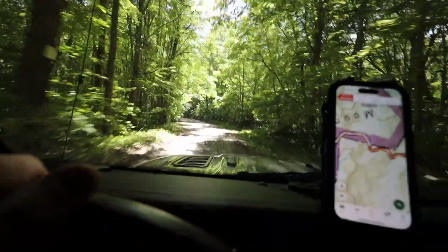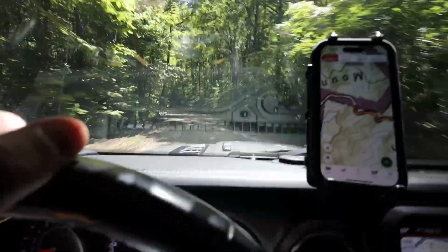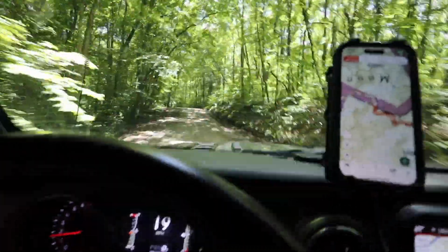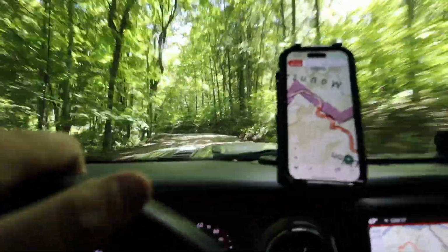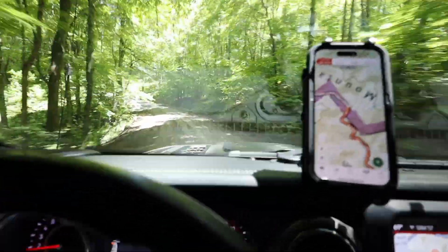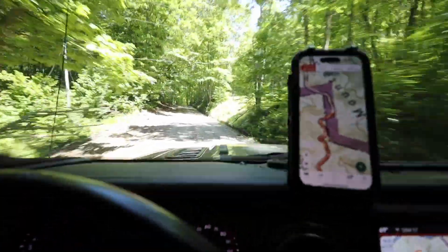So this is not the road that Google or Waze routed us. This is some roads that I found. This is from the visitor center to the Sandstone Falls. It said it's an hour drive. Even the visitor center said it was a 1 hour drive. So we are kind of taking these nice dirt roads. Let's get down there.